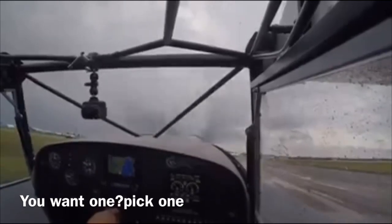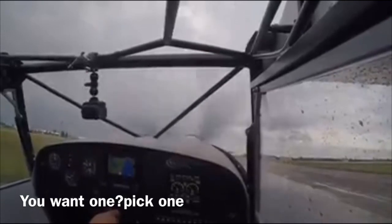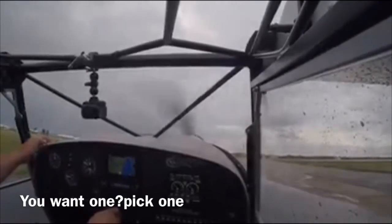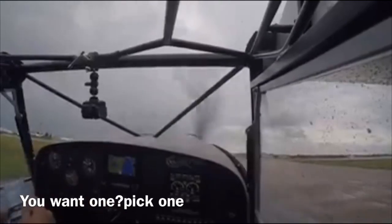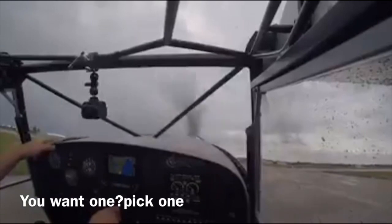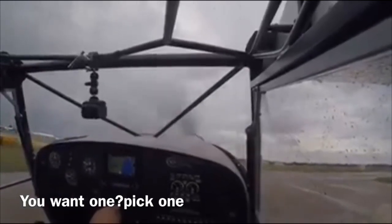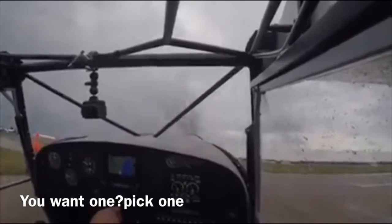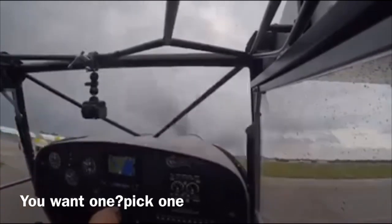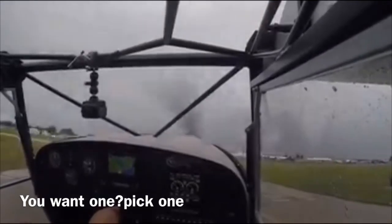Tower, Cherokee 8010 Whiskey. 10 Whiskey, this is Oshkosh. You just now make the eastbound turn. Roger that. If you can keep your speed up, I'd appreciate it. There's a Mooney coming straight in about 7-8 miles out. We'll put you in front of it. All right. We're going to give it what we got. Thank you, sir.